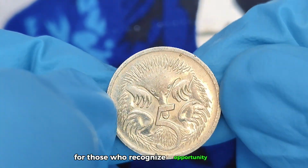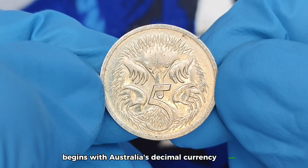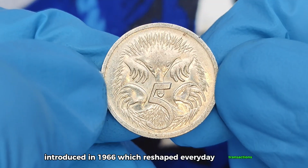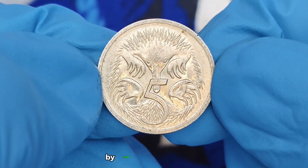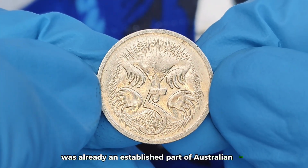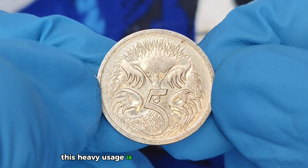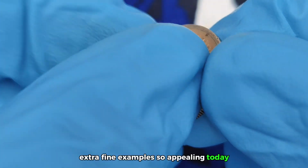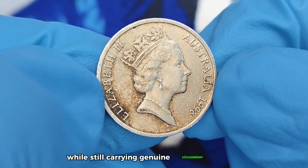who recognize opportunity early. The story of this coin begins with Australia's decimal currency system, introduced in 1966, which reshaped everyday transactions and created an entirely new era of coin collecting. By 1998, the 5-cent coin was already an established part of Australian life, circulating widely and being handled daily. This heavy usage is exactly what makes surviving extra fine examples so appealing today, as they represent coins that escaped extreme wear while still carrying genuine circulation history.